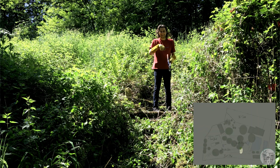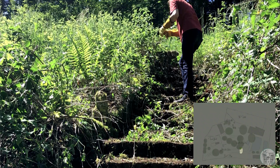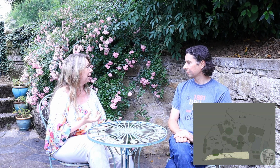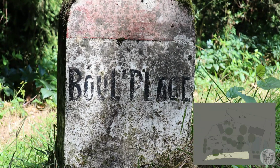So one of the first bits that I remember uncovering back in 2021 is, we were trying to say, right, where first? There was so much of it, and you thought there were some steps. And these were totally covered in brambles, and we went and had a little look, and sure enough there were a set of steps connecting the Allée de Rose up to the old road, which was known as, or is now known as, Boule Plage. Yes, let's go back to the mile marker a minute, because on the other side of the mile marker it says Boule Plage. And we're like, okay, that's interesting. What is Boule Plage? We still haven't quite answered that fully, but we've got some clues.